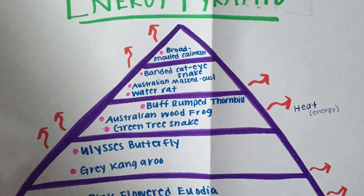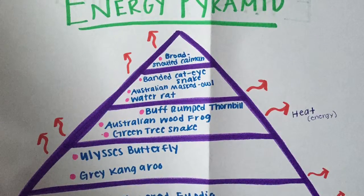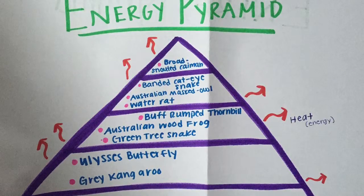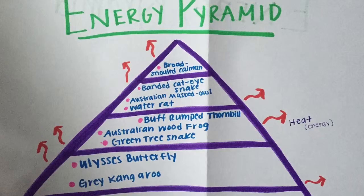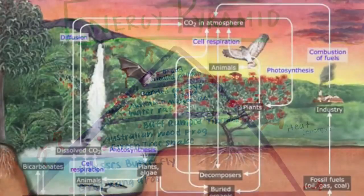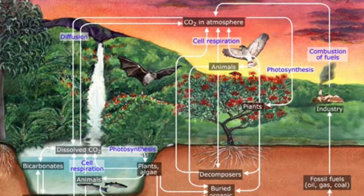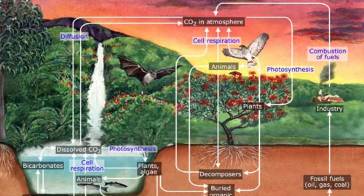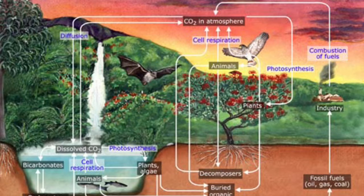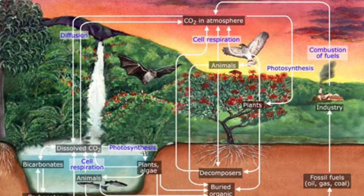In our fourth trophic level are the banded cat-eye snake, the Australian masked owl, and the water rat, which all receive energy from the previous 3 trophic levels. Finally, the broad-snouted caiman is the last of our trophic levels. It receives energy all the way from the pink-flowered Euodia in the modified form. This picture of our matter cycle shows the hydrological cycle, the nitrogen cycle, the phosphorus cycle, and the carbon cycle. Throughout these 4 matters, humans play a big role in affecting how the natural cycles work.